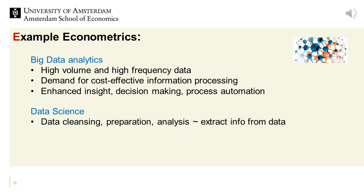The increasing availability of large amounts of data, the so-called big data, provides great opportunities but also poses challenges for businesses and governments that are eager to use it. Making sense of big data is an increasingly important part of an econometrician's job.